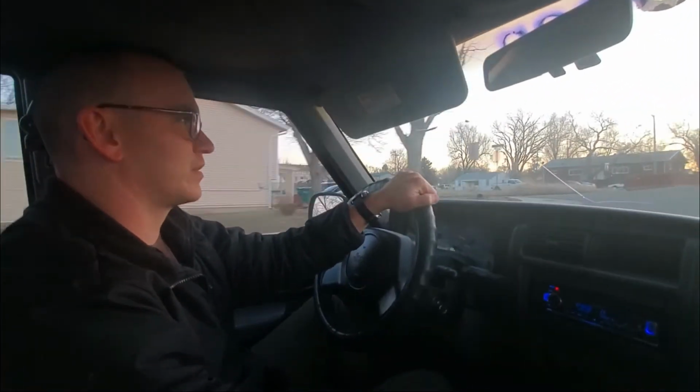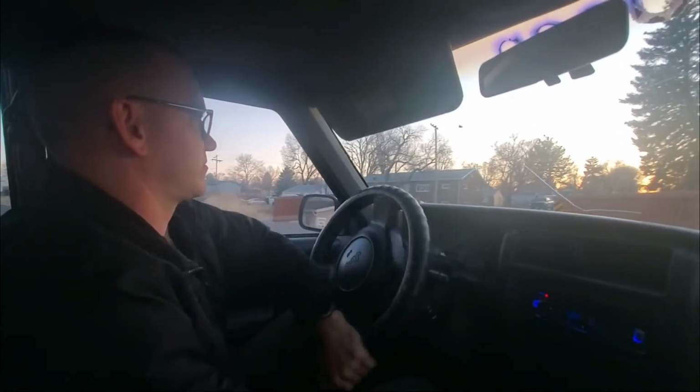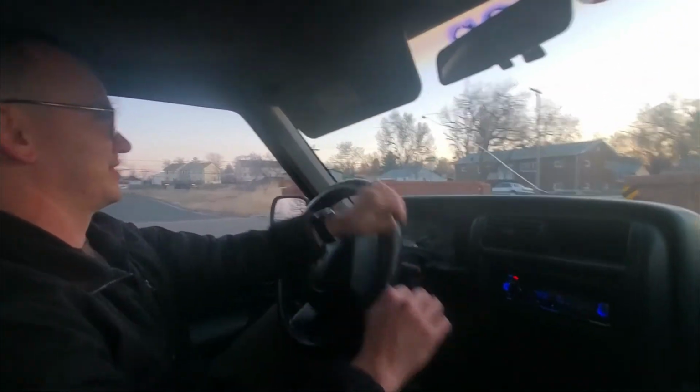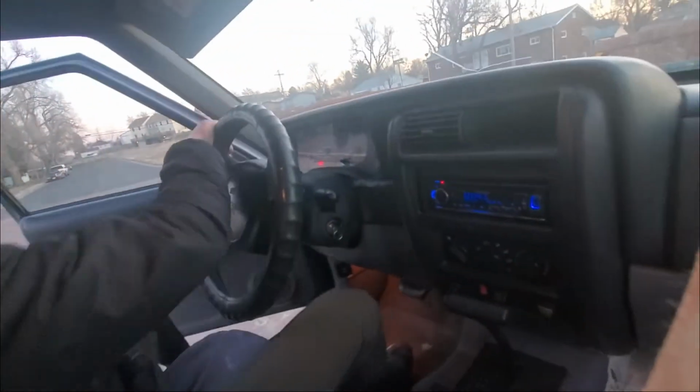So let's pull over right here on this little tweaker dirt road, drainage ditch road. That's the best place to get contacted by law enforcement. That doesn't do anything. I don't know why I said that.